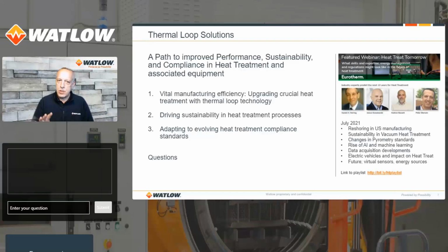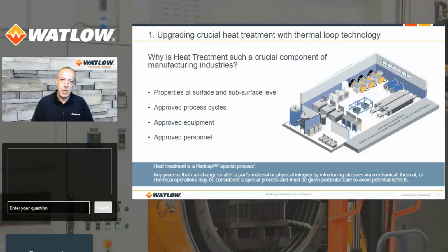Just as some basics, this webinar will cover the basic components of a thermal control loop, and we'll also highlight recent developments in thermal loop technology. So let's get into the detail of the webinar.